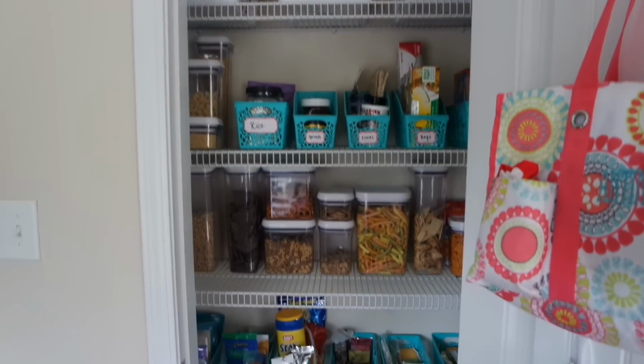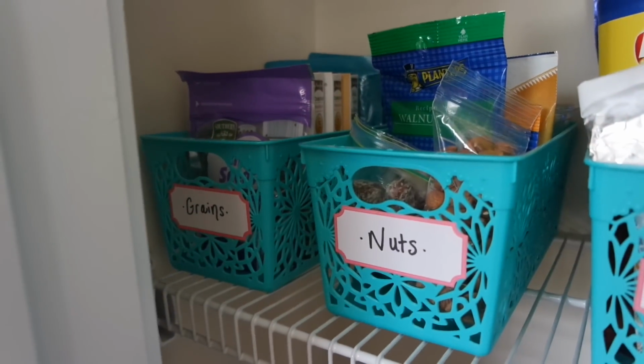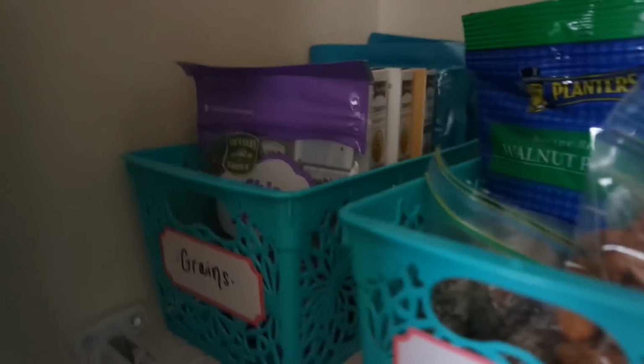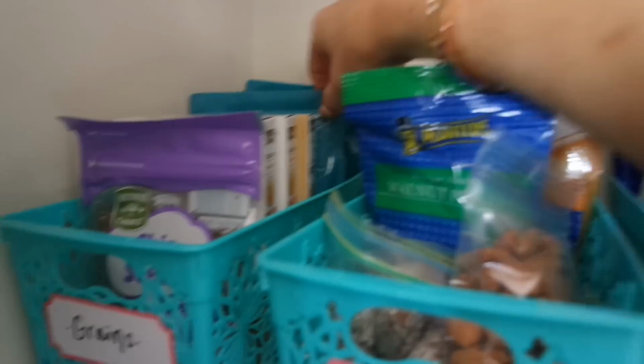Overview of the pantry. I do think that this looks a lot better, more organized, and I know exactly where everything is. Okay, so in these little bins, I did put labels on. It's just really easy to see everything and know where everything goes. The first bin back there is grains, and this is like chia seeds, couscous, rice, farro, barley, that kind of stuff. So that all fits in those.